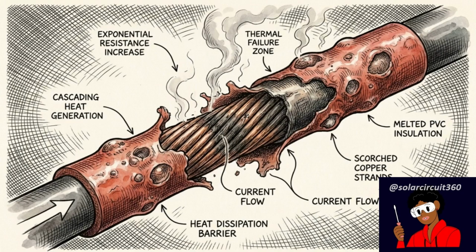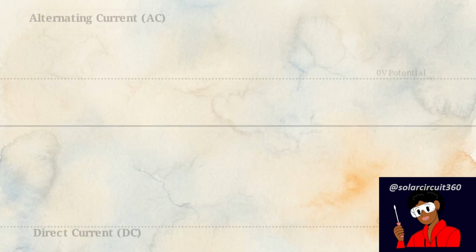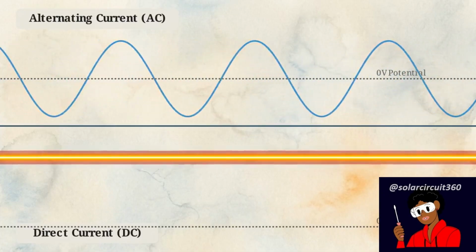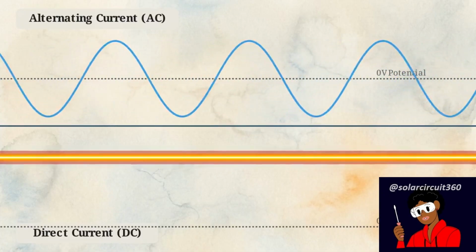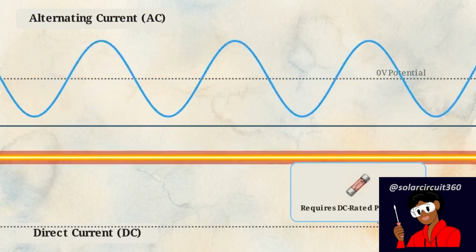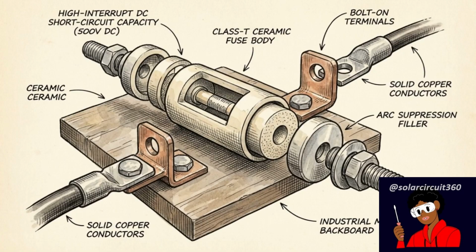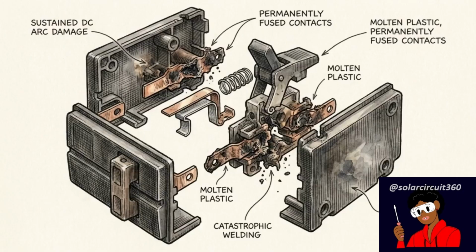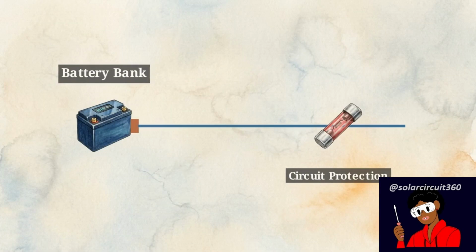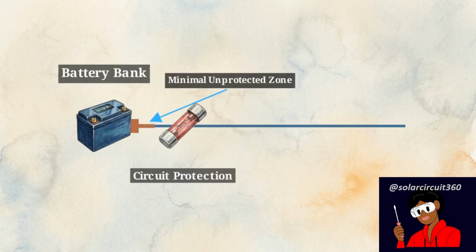This split-screen comparison shows why direct current is so volatile. Unlike alternating current, which naturally extinguishes itself every time the wave crosses the zero line, a DC arc sustains itself as a continuous, unbroken plasma band. The immense short-circuit energy potential of a lithium battery bank means you must use specialized, high-interrupt capacity DC fuses to forcefully break that sustained arc. Standard AC breakers can weld closed in these conditions, and the rule for placement is strict. Thermal disconnects and fuses must sit immediately adjacent to the battery's positive terminal. In low-voltage, high-wattage architectures, electrical safety is entirely a function of thermal management and ruthless current control.